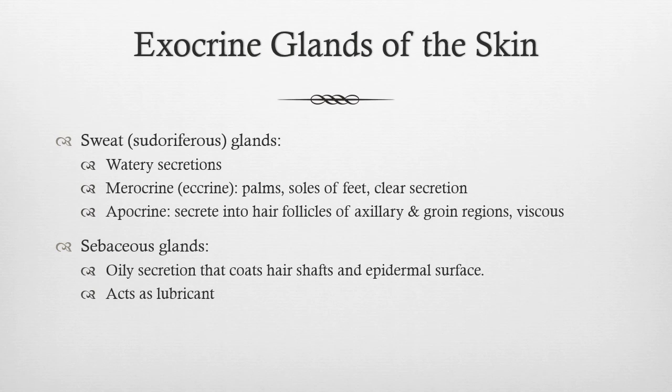Apocrine glands are ones that we find oftentimes in the axillary region and the groin. These become active at puberty and then continue to work from there as well. These are going to produce more proteins and more lipids in the secretions. And so this is what ends up feeding the bacteria on our skin, and this is what causes some body odor as well.